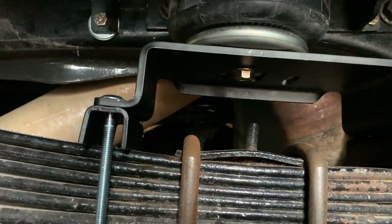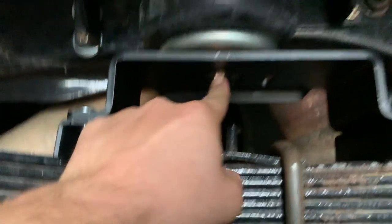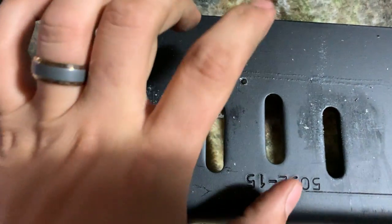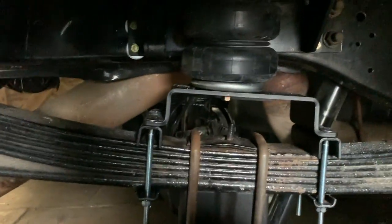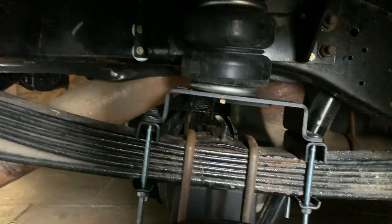But in terms of real changes, the only thing I added was a drilled hole right here, which I copied and used as a template to line up perfectly to put the same hole on this bracket as well. So it's going to be perfectly in the exact same spot on the driver's side as it is on the passenger side. So it's not any different at all, to keep that airbag stability exactly the same side to side.